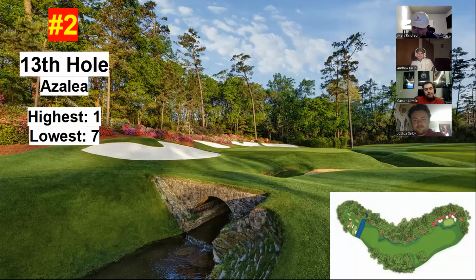The highest rank is one. That is Carson. He is the lone person to put it at one. The lowest is a 7, unbelievably, done by both Andrew and Josh. What the hell, dude? I don't get it. What happened? Why is it at 7? What are we doing, guys? What are we just doing?